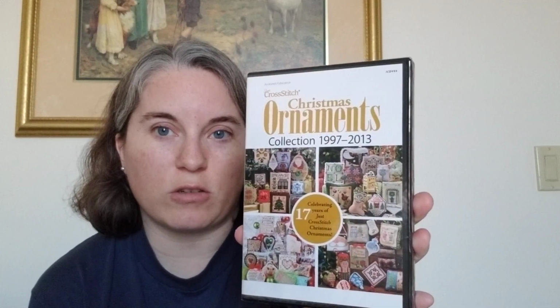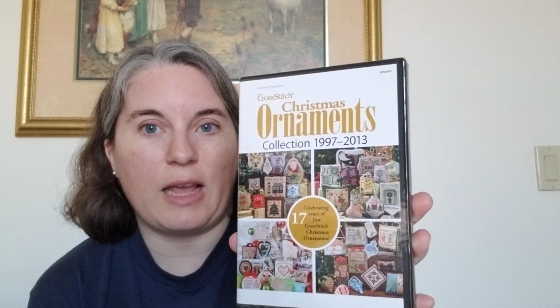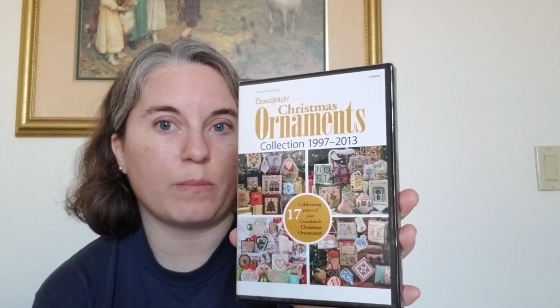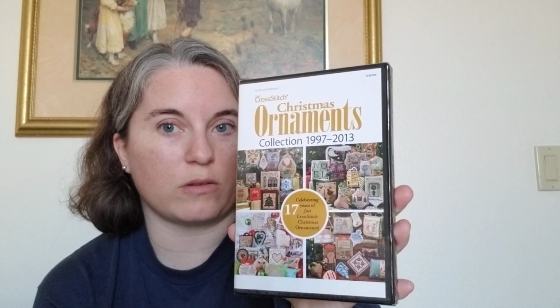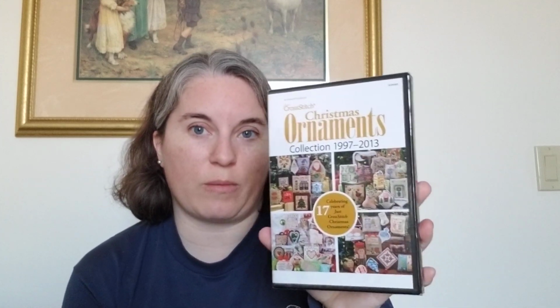So that was a good time. Some of the things I bought for myself: the Just Cross Stitch Christmas ornaments, 1997 to 2013. I have the later years in actual magazines, but I don't have the late 90s or early 2000s, so I thought this was a really good buy. I'm looking forward to opening it and putting it on my computer and seeing all the different fun ornaments to stitch.